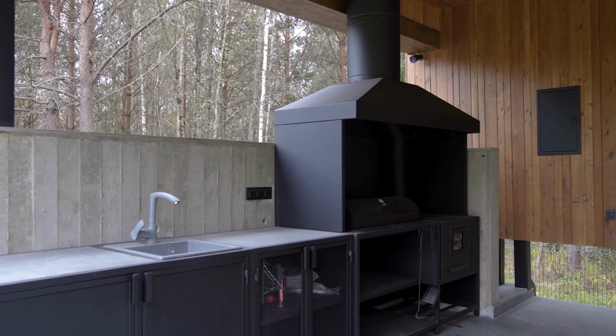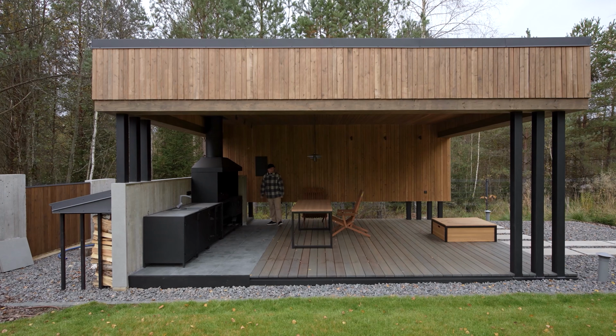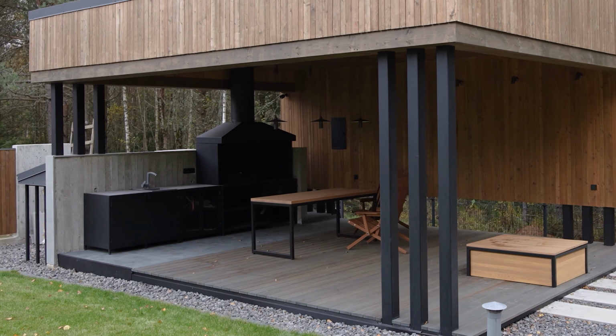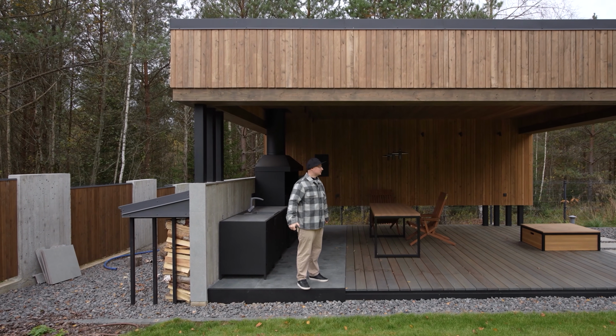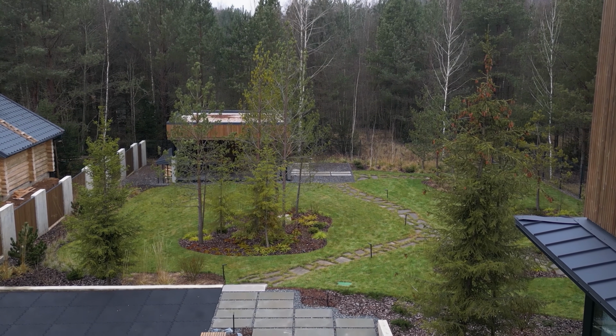There's simply a huge space for cooking. There's a wood-fired barbecue, water, and a dining table, everything you need. They've even replicated this monolithic concrete wall with wooden formwork here. Overall, there is a complete correlation between the main house and the gazebo. It is both a continuation and a logical conclusion, probably, of the entire plot.